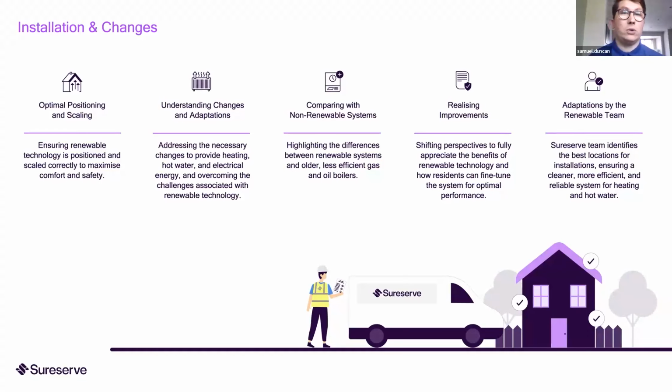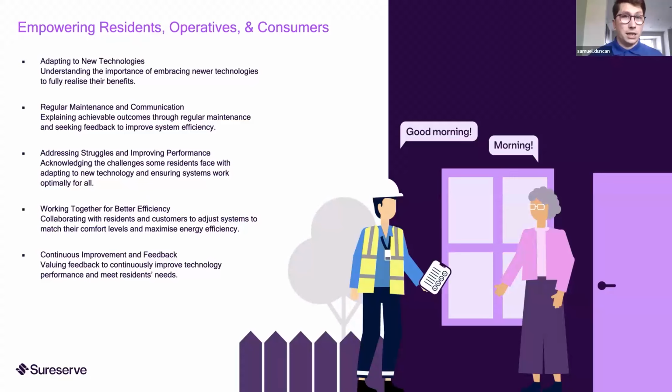We want the feedback, we want the communication, and we also want the materials to use to speak to the resident, so that they can understand the systems that they use, the programmers, the thermostats, to make sure that it is working in their best interest. And then with the feedback that we get, it will be continuous improvement to then move on with how we can adapt and how we can make changes to make the environment a bit better, to make the whole heating and hot water more comfortable, all while slowly phasing out the non-renewable technology.